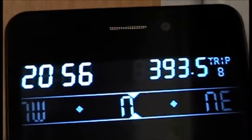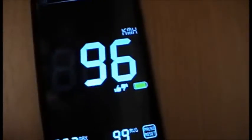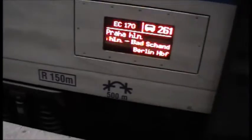And I'm checking the trip odometer there after we've lost the signal. That'll be our final reading, 96K. And now I'm off the train. I referenced the train's identification board there.